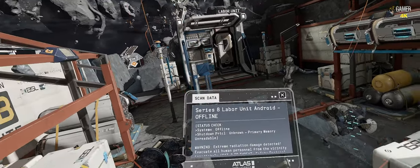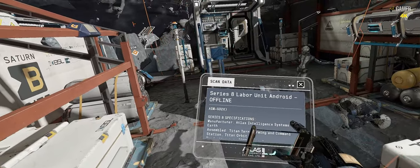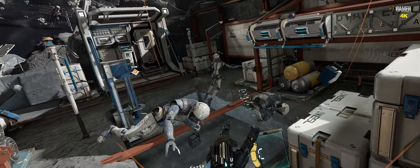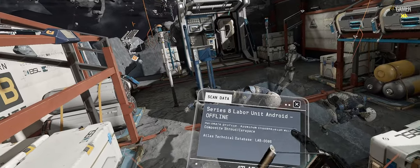Broad-spectrum lattice displacement. These labor units have suffered catastrophic radiation damage. And all without setting off a radiation alarm or abandoning the site. It must have been sudden. That settles it. Let's get rid of the fuel rod. It's too dangerous to keep around.